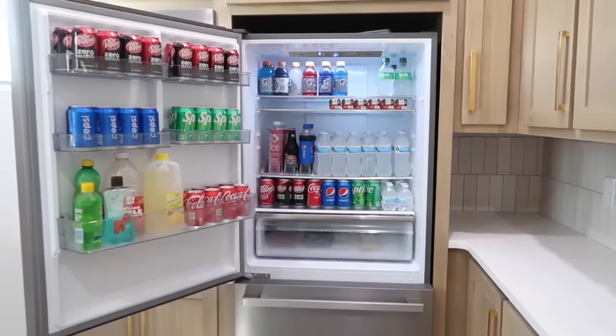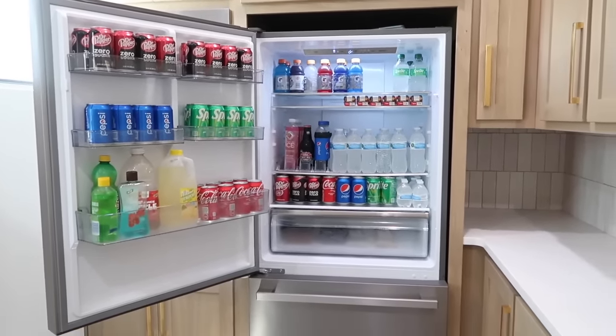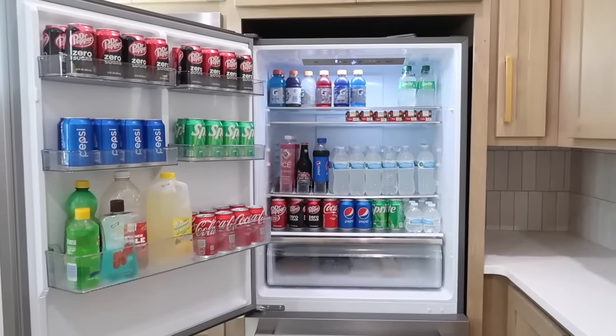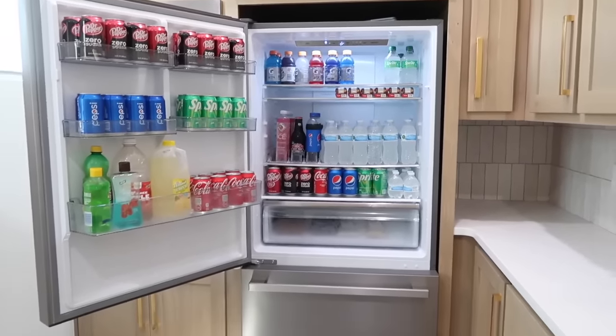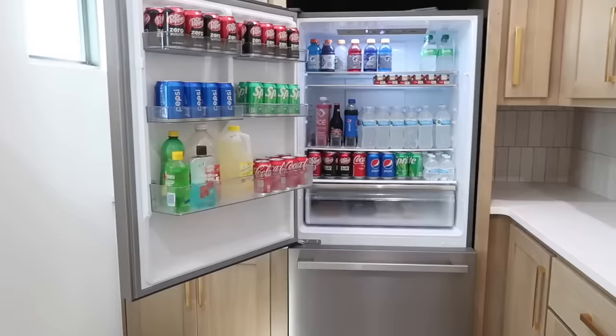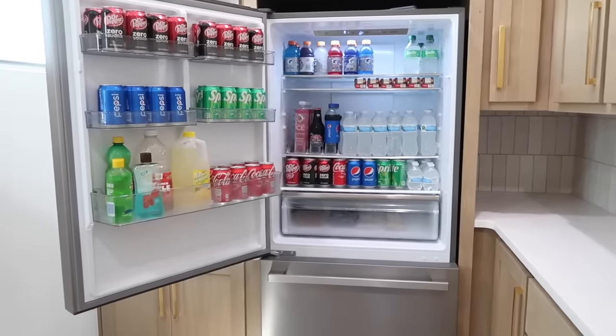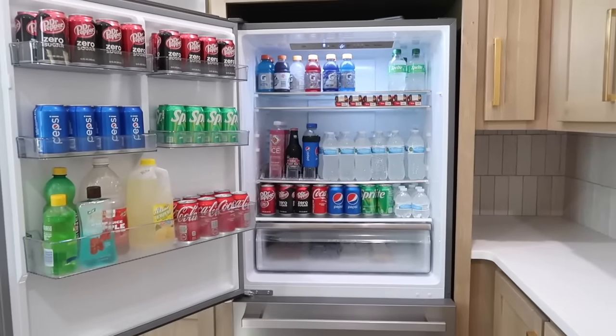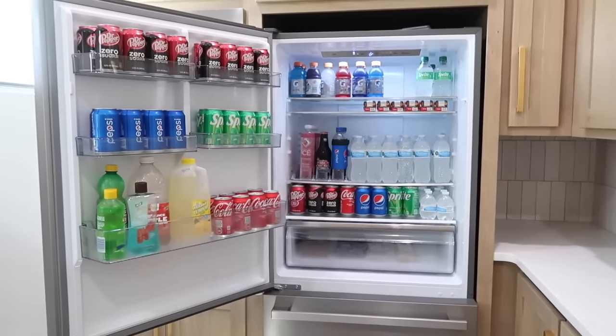So Chase's grandma has always had a stocked fridge. And then that way, when anyone comes over, they can drink, they can have whatever they want. They don't have to ask, they don't have to feel awkward. I love that it's out of the kitchen, so they don't have to feel awkward going in and searching for something. They can walk away from us, come in here, shop the fridge, get whatever they want.